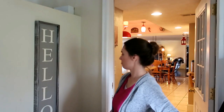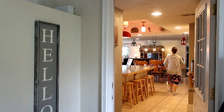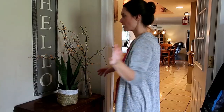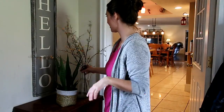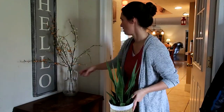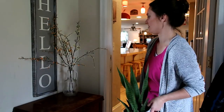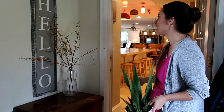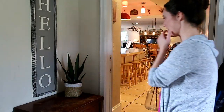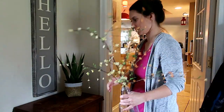Like it? What do you think? All right, let's see what looks good. Okay, so I've got these flowers here that I've had. I think I may save these for the fireplace. I don't know. They kind of look cute there, but it's just not quite it. Because this doesn't quite do it either.